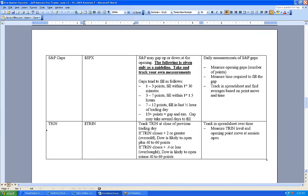A big one here, the S&P gaps. Okay. S&P gap. The S&P futures, when you're not using the overnight session, tend to show a gap up or a gap down when the session opens up.